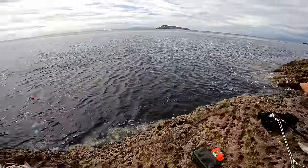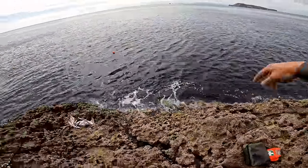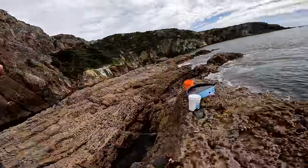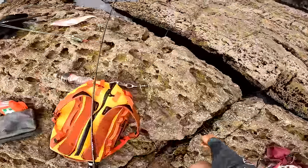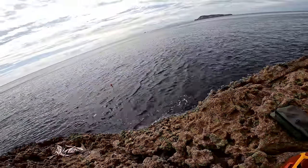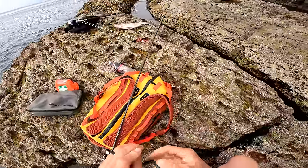How's this? My live is gone from there, decided to come here. I had my line, it came in, got wrapped around the rocks. It's sort of swirling and it's been a pain. But hopefully he swims out. Go out, mate, go out. And I'm gonna lob another bait out in a sec.